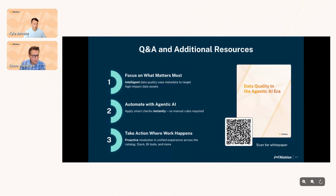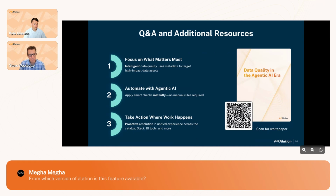While we're answering questions, I'm going to share this other one, which is around product availability. From which version of Alation is this feature available? Can you talk about that, Kyle? Yeah, like many of our new products, it's only available on ACS, which is our cloud version. And it is a separate product. Great point, it's a separate SKU. You can purchase it in addition or on top of any of our existing tools.